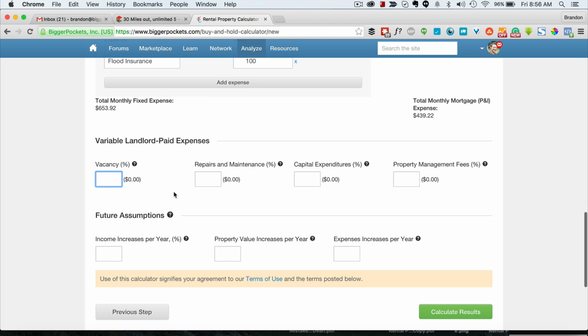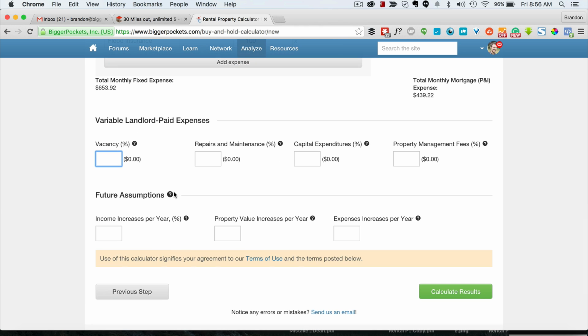All right, now we've got vacancy. In my area, we usually run less than 5% vacancy because we manage our own repairs and maintenance on this property. It looks pretty nice, so I'm going to keep it pretty low at about 5%. But my CapEx, I'm going to put up at 10%.